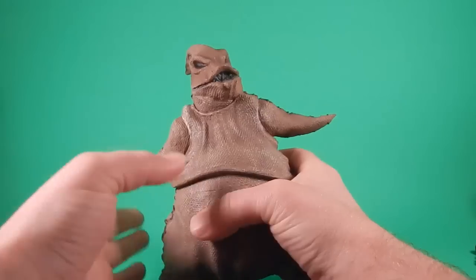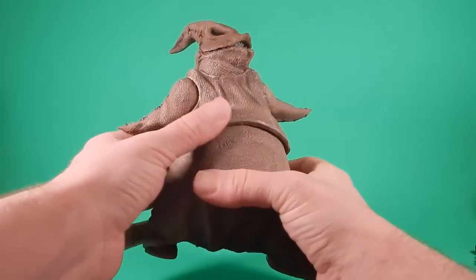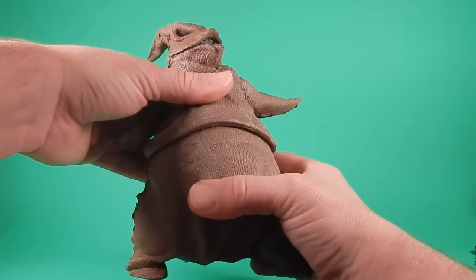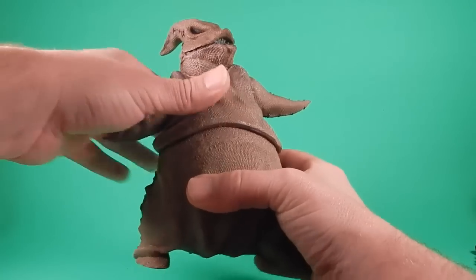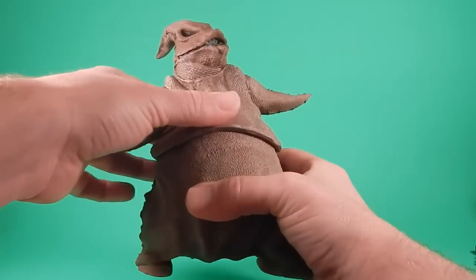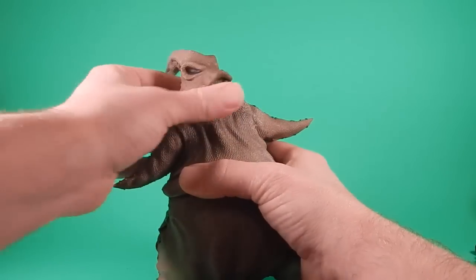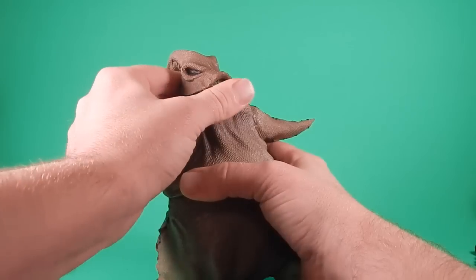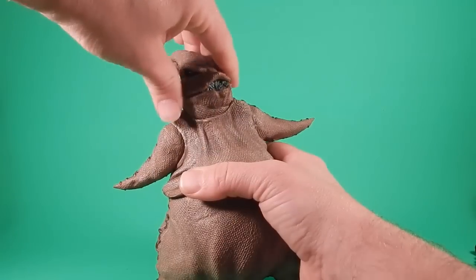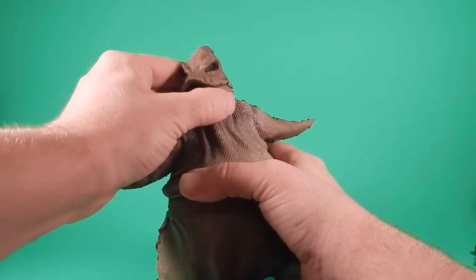Now for articulation, there's a waist. You can turn, and you get a little bit of movement side to side and up and down. I don't know if that's supposed to be a ball joint of some kind, but it just works as a swivel. The head, the same way. You can swivel it back and forth. And there is a slight side to side here. I don't know what kind of joint that is. It wants to move like this.